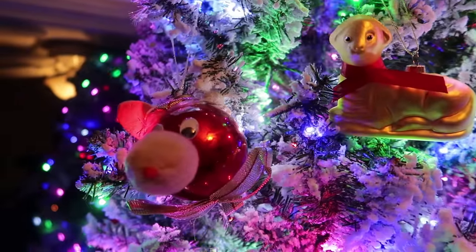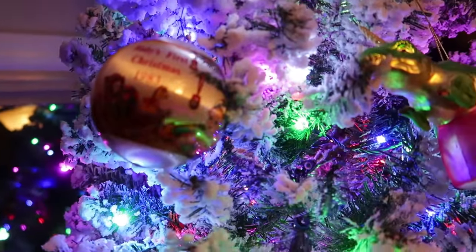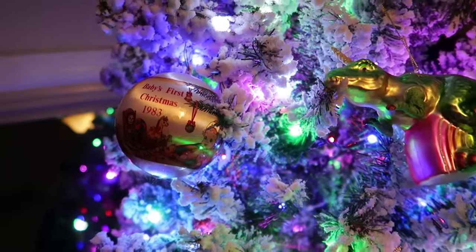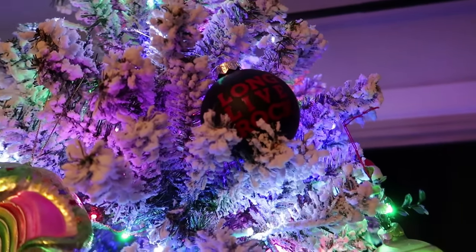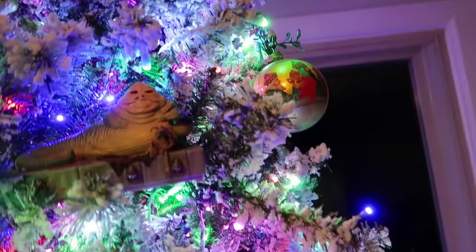Here is a reindeer ornament I made as a kid. And then here, even older, is Baby's First Christmas, 1983. My baby ornament. Here is my ornament from when I visited the Rock and Roll Hall of Fame in Cleveland when I went to the NFL draft there. That was a lot of fun.